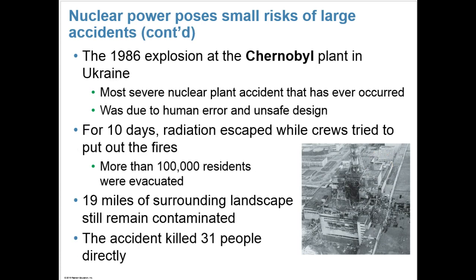In 1986, there was an explosion at Chernobyl in Ukraine. It's the most severe nuclear power plant accident that's ever occurred and was due again to human error and an unsafe design. For 10 days, radiation escaped while crews tried to put out the fires, and more than 100,000 residents were evacuated. 19 miles of surrounding landscape still remain contaminated today, and the accident killed 31 people directly. Still others today are having effects from it.